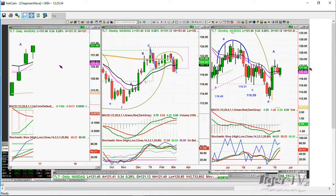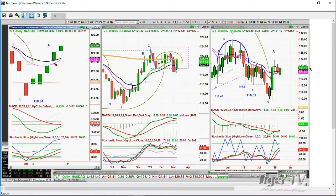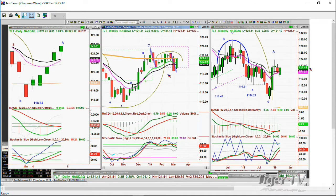So the TLT is now up 34 cents at 121.40. This is the old traditional way. Now, you can see this chart. I'd shown it a little while back, I think about two weeks ago. I said, hey, we've got this equals Chapman wave, a 1-to-1 extension, parallel extension. That's like an A to B equals C to D, except the angle is exactly the same. That's the big difference here.